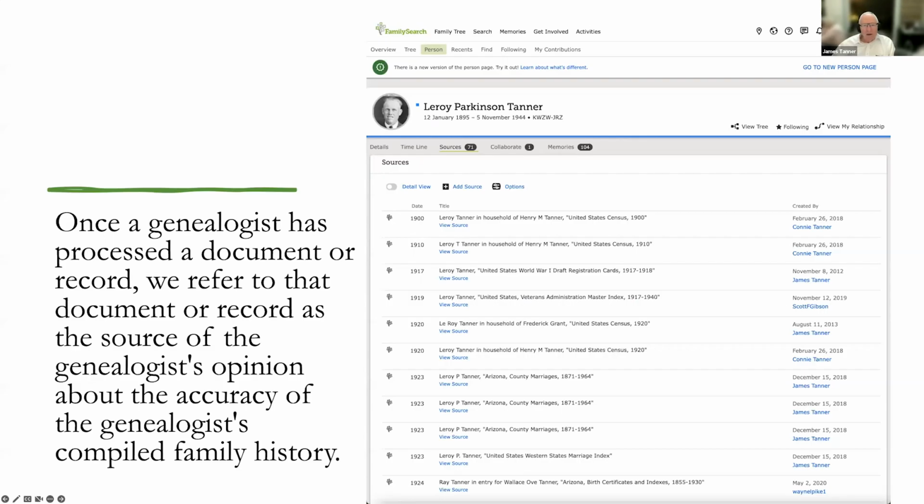Okay, so once we process the document, we refer to the document as a source. It's sometimes confusing when we use a general term like sources. On FamilySearch, for example, you have a list of your sources. Well, the list of the sources are the documents that you got the information from, and they are sources because you use the information from that document.